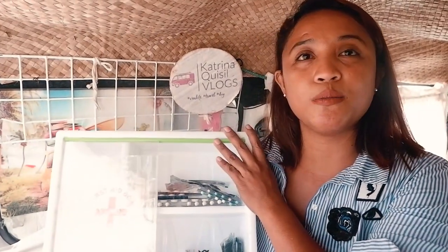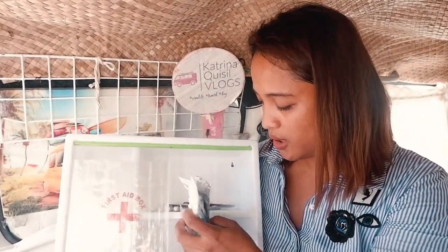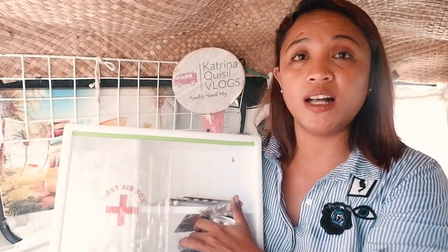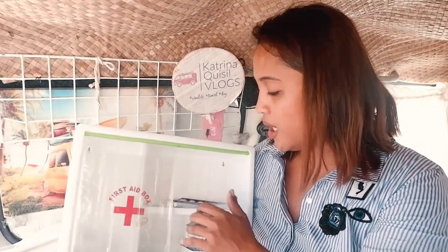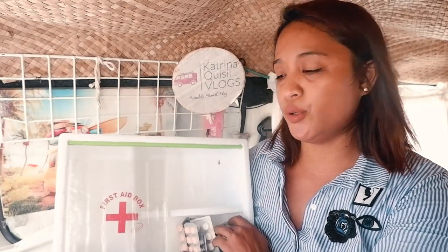Kasi this is a small one. But it already really has a lot, I mean most of the stuff, most of the first aid treatment is here, and OTC meds lang naman to. So again, yun lang.